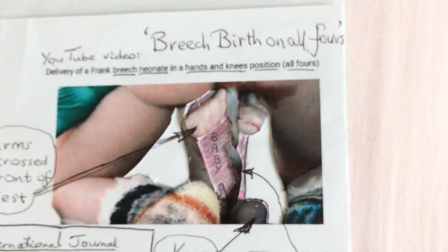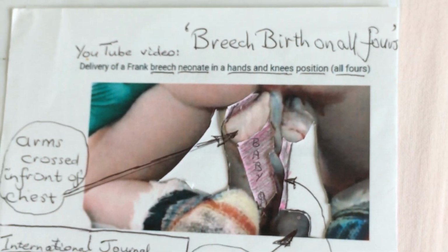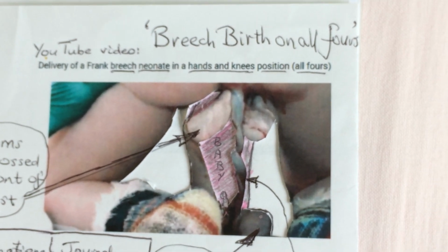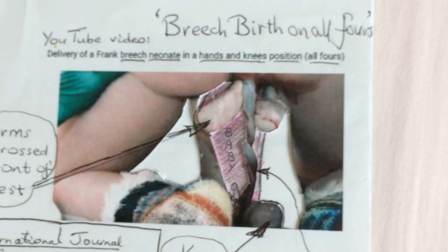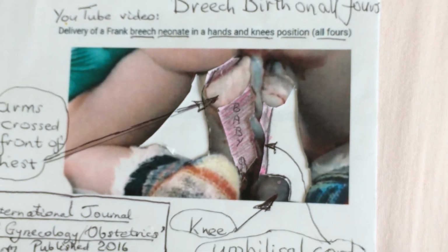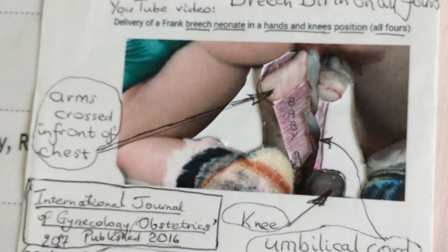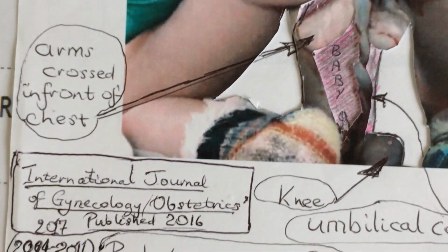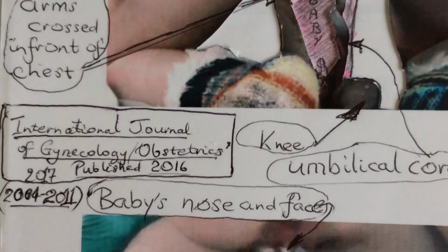Which position to give birth in? The jury is giving birth on all fours, the doggy position. That way you're encouraging baby to take up the position that faces mum's back, so it isn't a back-to-back baby. And the most modern view is no hands on baby.